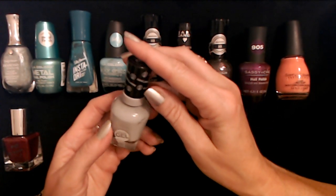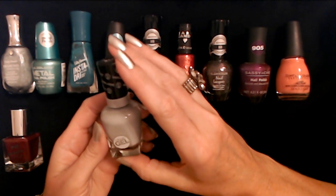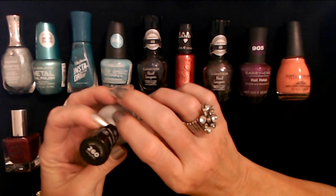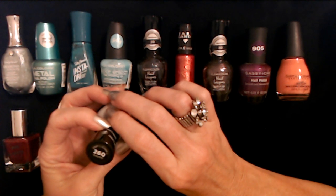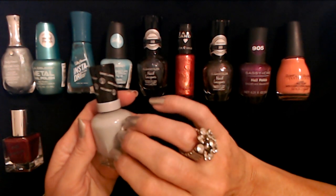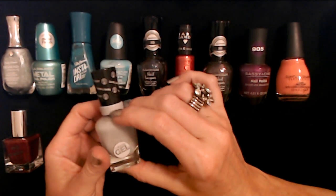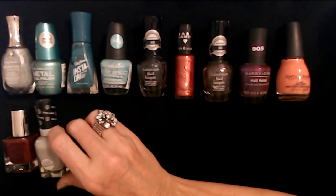Now here's one I've had a long time, but it's still good though. It still works. This is Sally Hansen Miracle Gel, and it's just a light gray color, and it's called Graffiti Grey. I think one of the first Lynette videos I did, she used this on somebody to do their manicure. It's a cool color. I haven't used it in a long time though.